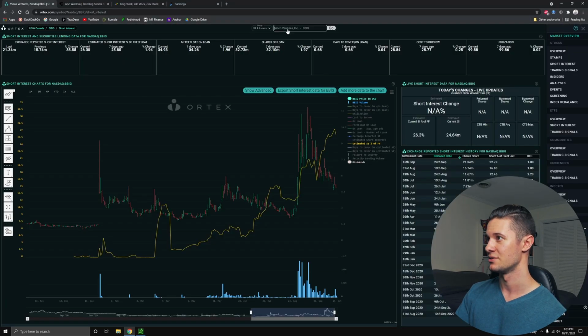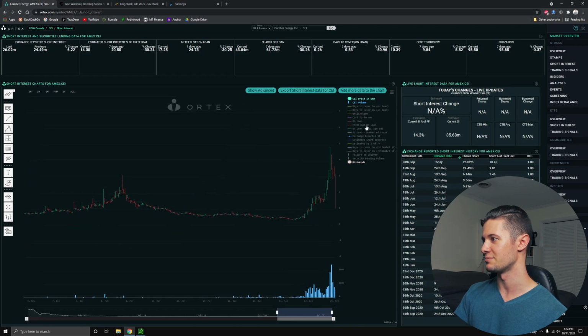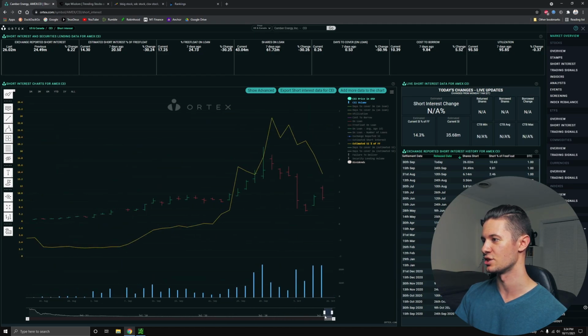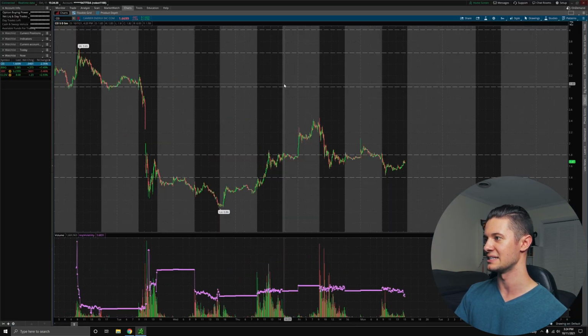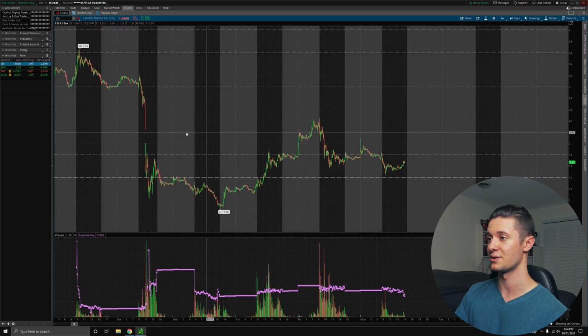Now, with CEI, if we actually look at this on Ortex, you can see that the short interest is relatively low. It's only at 14%. It could be higher, right? It was much higher in the past. But that doesn't necessarily mean that we're not going to see some kind of squeeze situation, right? Because a lot of shorts were probably adding to their positions when we saw this massive downward spike, right? A lot of shorts are probably getting in around here. And sure, a lot of them were likely covering when we were rebounding up past, when we bounced off of around $1. They were likely covering a lot of their positions right here. That's on this big day when we were crashing down. A lot of shorts probably decided to take their profits.